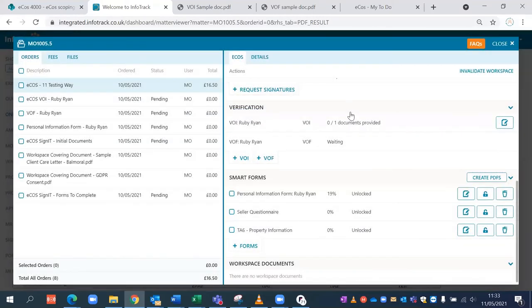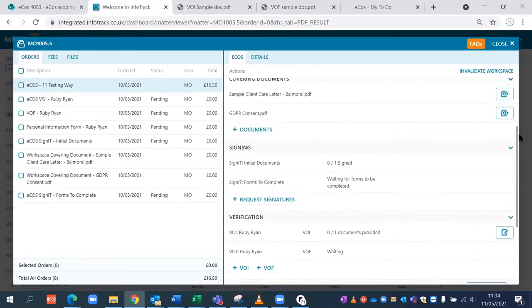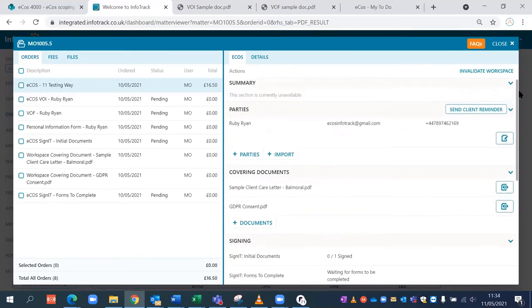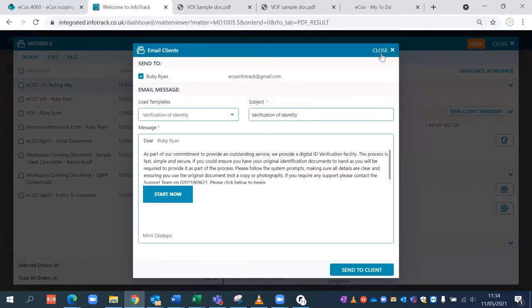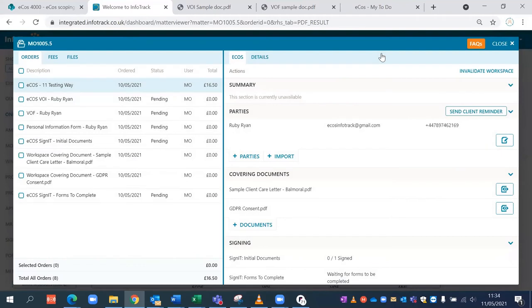Perfect. How can firms send reminders to their consumers if they haven't completed some of the steps? So we make it really easy for you guys to notify your clients that you're waiting for the completion of their onboarding. As Rob showed, it's just a case of clicking on send client reminder. You can amend the messaging that you want to go out to your client, and it will go out to them as a push notification they'll receive within the app.